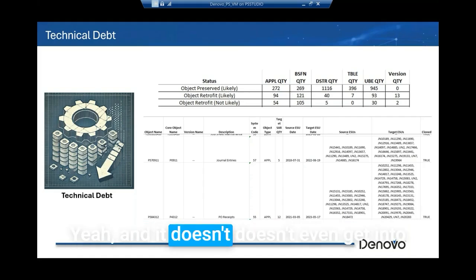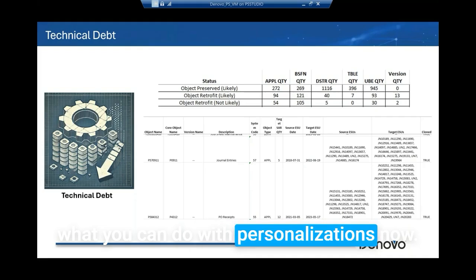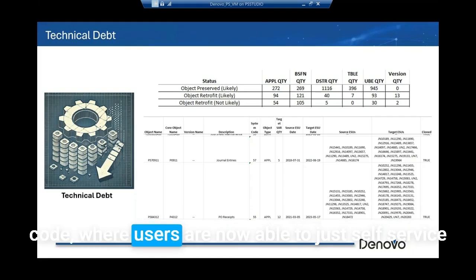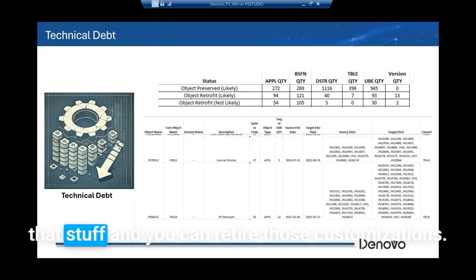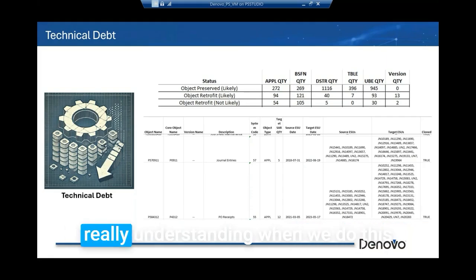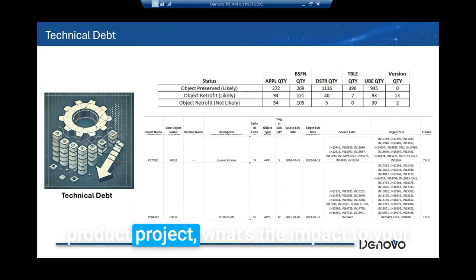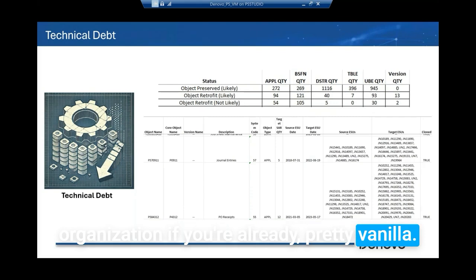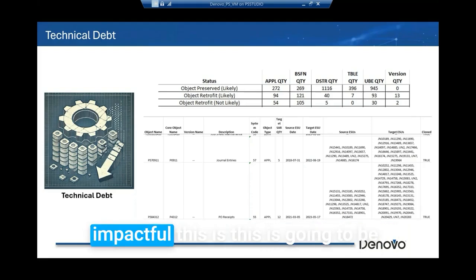Yeah, and it doesn't even get into what you can do with personalizations now, where a lot of stuff used to require modifying the code, where users are now able to just self-service that stuff and you can retire those customizations. But part of what we're doing here is we're really understanding when we do this project, what's the impact to your organization? If you're already pretty vanilla, it's going to be a very straightforward project in terms of upgrading. The more customizations you have and the more modifications, for instance, of base JD Edwards objects, the more impactful this is going to be.